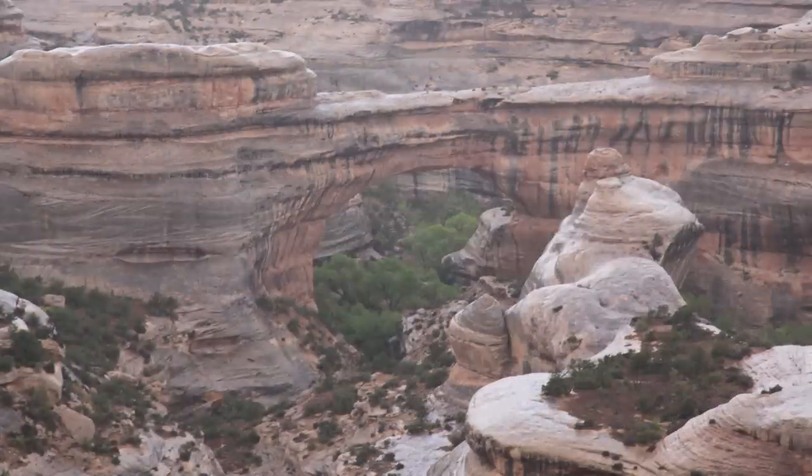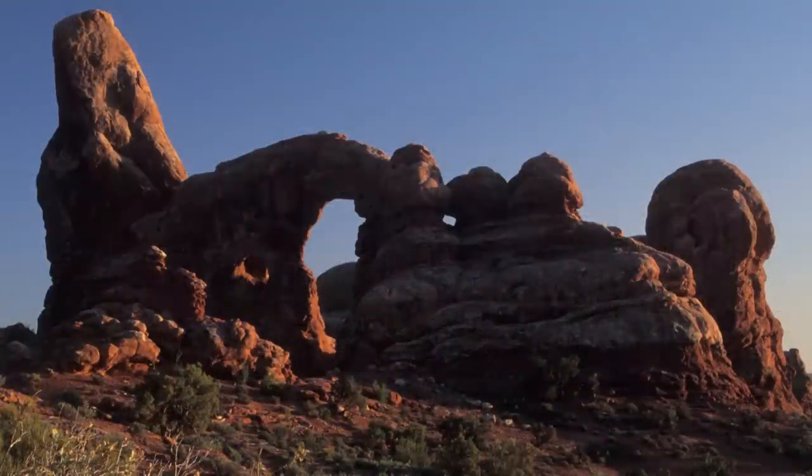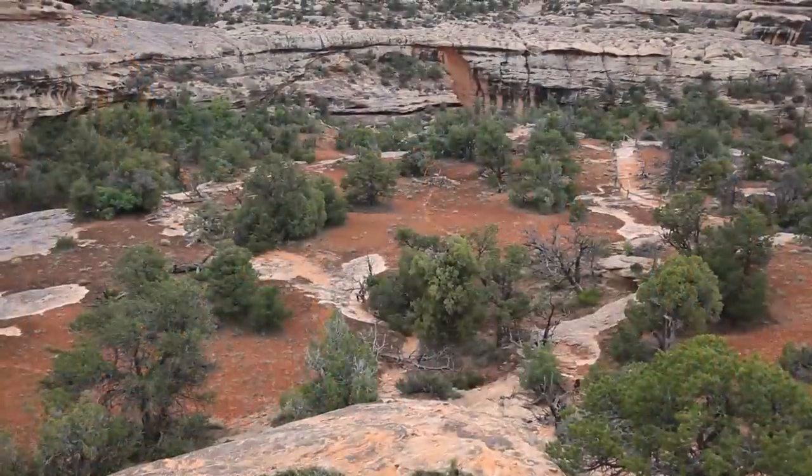It's here that I learned the difference between an arch and a bridge. Bridges are formed by streams and rivers. Arches are eroded from the side due to wind and frost and other types of erosion.